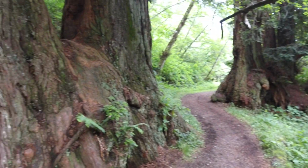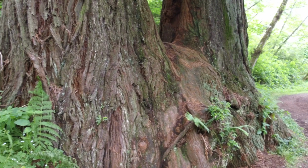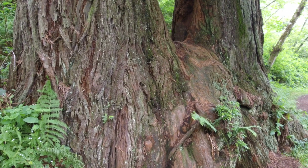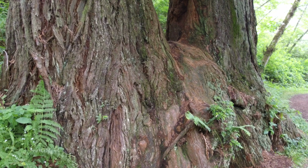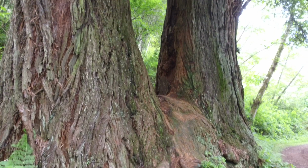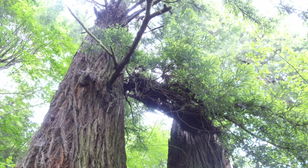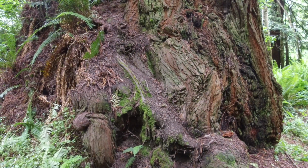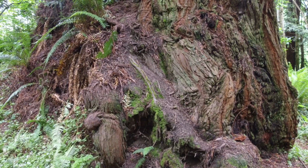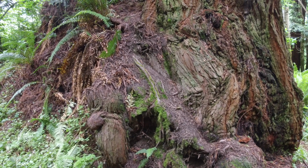See if I can get the whole tree in here. That's all one tree. I'm going to pan a little more. And it's probably a good 12 to 15 feet wide at the base. And it goes up and up and up. Let's see if I can do this without getting too hot of an exposure. It looks like it grew out of the ground. Or maybe the ground just eroded away from around it.